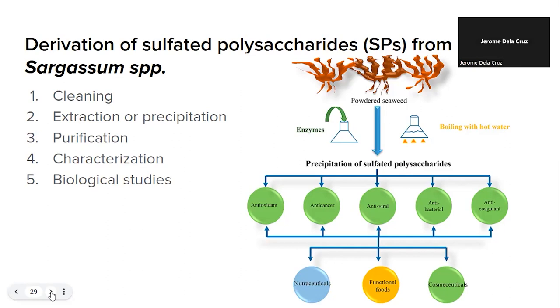And here in this example, they're characterized based on biological features such as, I can't even read, but, 1 second. So it's characterized by antioxidant, anti-cancer, antiviral, antibacterial, and anticoagulant. And you can see here that biological studies doesn't just go for pharmaceuticals or biomedical, but also for nutraceuticals, nutrition in general, so functional foods, and also the cosmetics industry. Next slide, please.